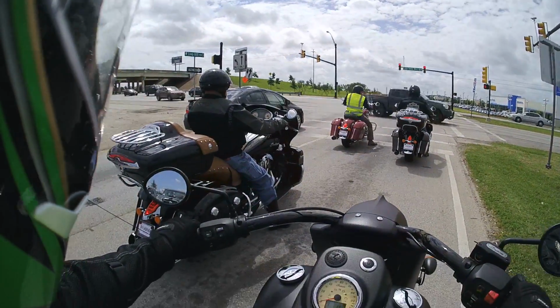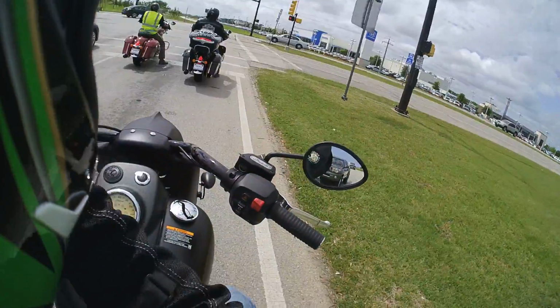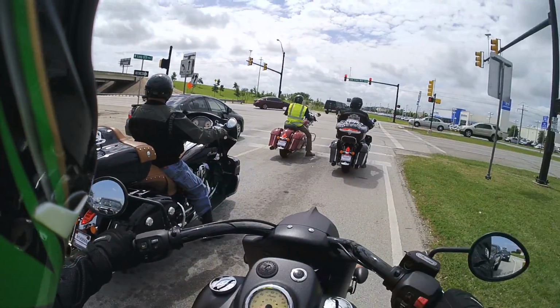Yeah, this 2016 Roadmaster next to me has got a stage one upgrade and six shooter exhaust tips under the Indian exhaust. That's why it has the sound it's got.